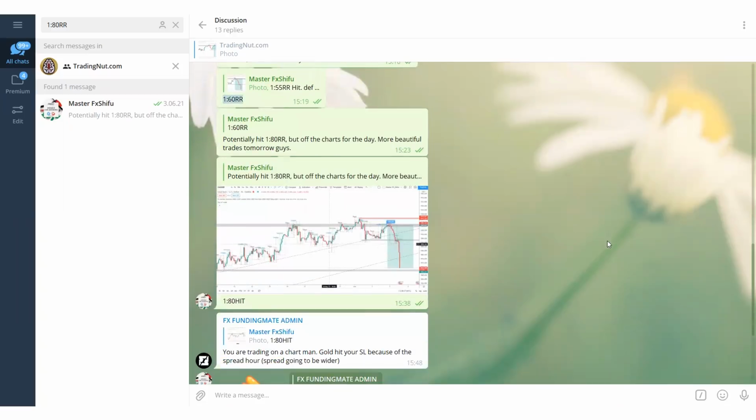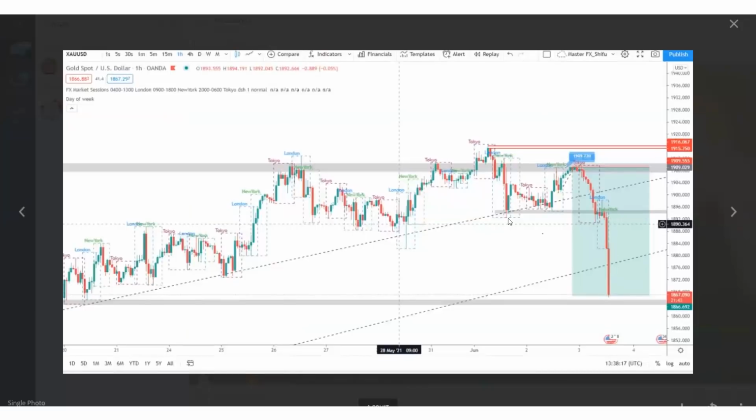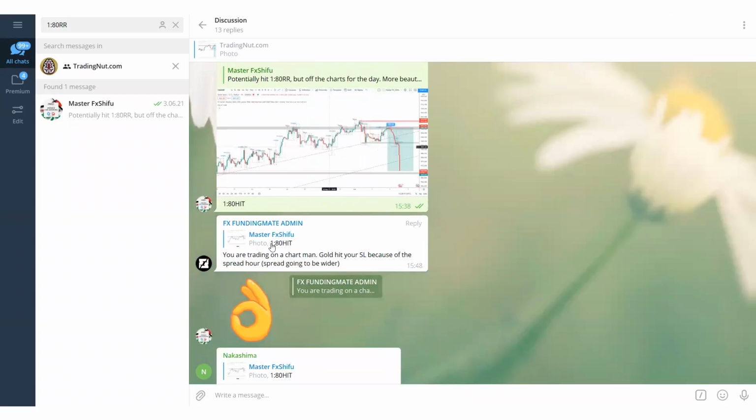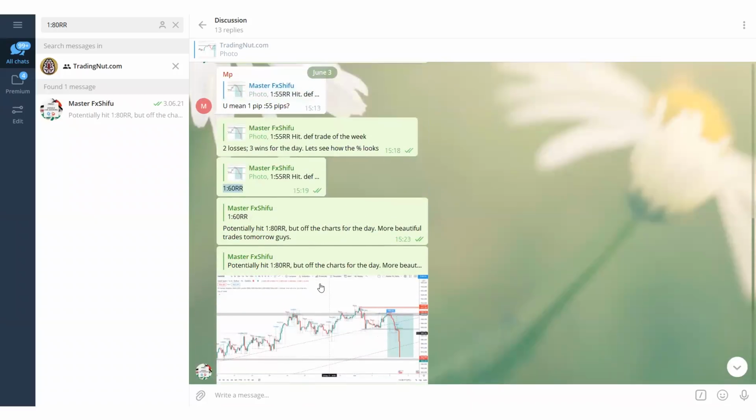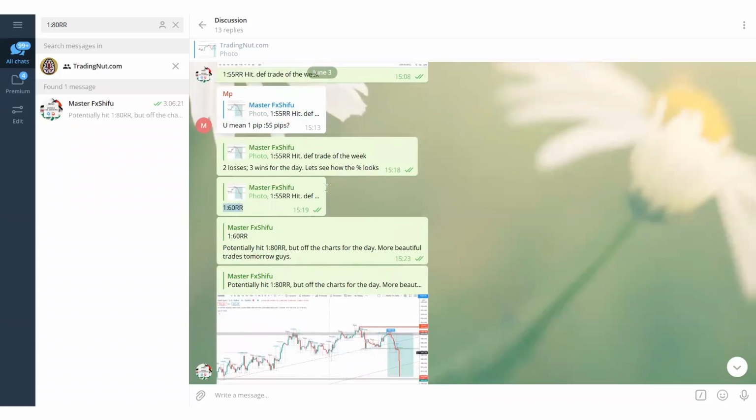And then this was when I was like tired. I mean, I even had to zoom out. It was at 1 to 80. And it just kept tanking. I was like, man. And then, yeah, so this was it actually. And then from the 1 to 80, that's when I was like, guys, you can follow the trade yourself. And then, yeah, you'll see how it goes from there.